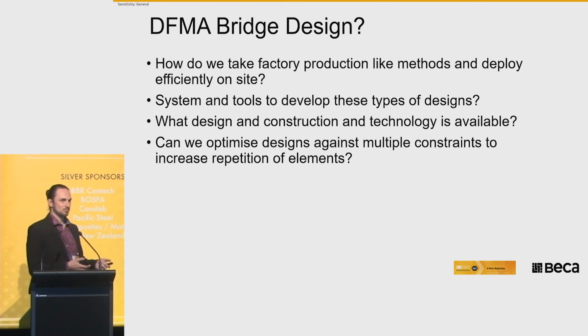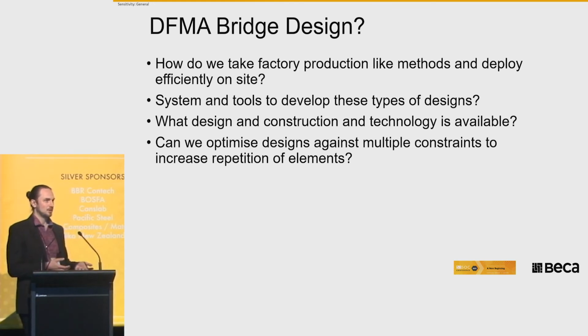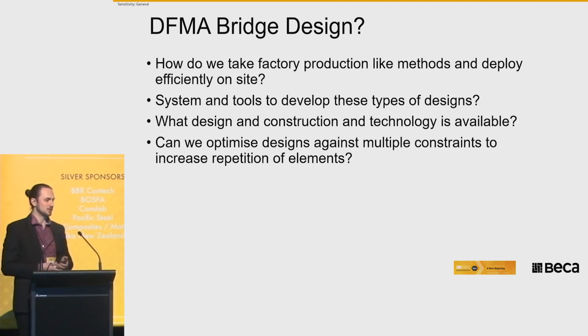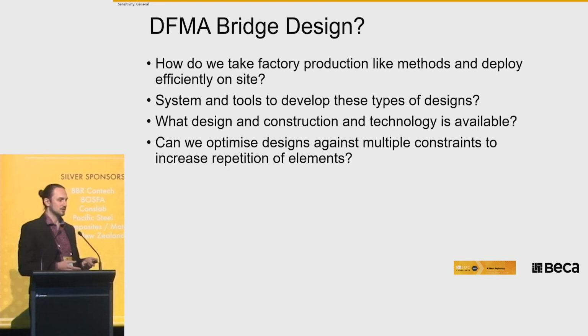So, in terms of DfMA for bridge design, how can we take factory production methods, which, you know, in the car industry, for example, and actually do that for bridges? I think that's a question we're challenged with. What sort of systems and tools do we have to enable us to actually work and develop these types of designs? Is there a design and construction technology that we're just not even using that is around, but just because we don't interact with those types of groups? So how can we share knowledge more to actually increase this and take learnings from other engineering disciplines? And also, how can we look at optimizing our designs against a whole bunch of different constraints to increase repetition of design? So I think these are some questions around what we're trying to achieve, but how can we start working towards them?